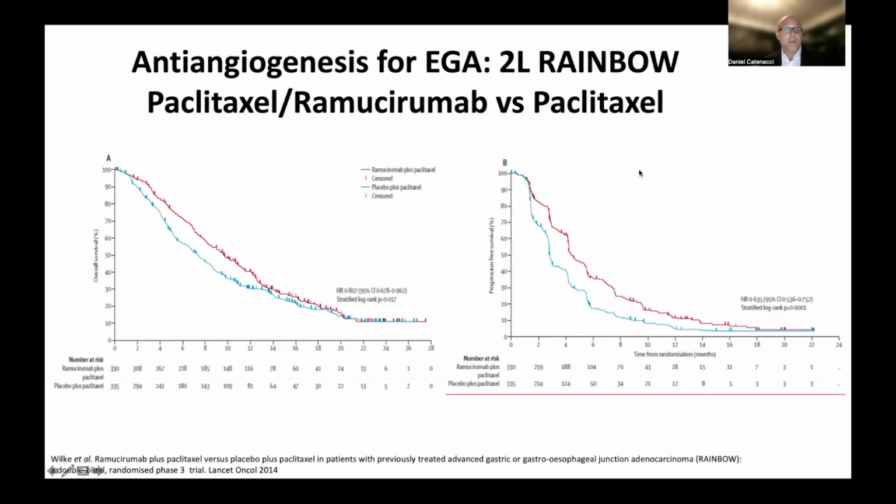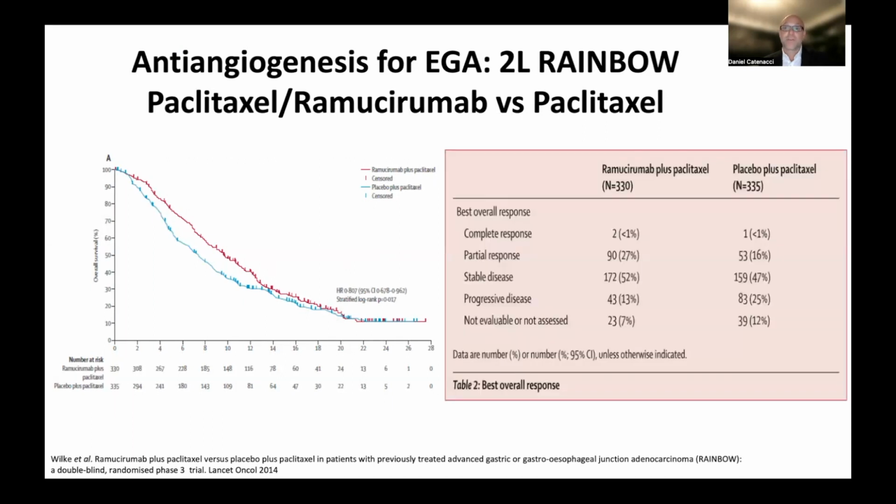And again, you see here on the left side the overall survival and the right side progression-free survival. And again, the ramucirumab arm performs better. That's the red curve. And in terms of response rates now, you can see that those that got ramucirumab had an improved response rate. So about 27% of patients had response with ramucirumab and paclitaxel versus around 16% who just had paclitaxel with the placebo.